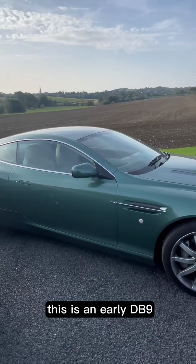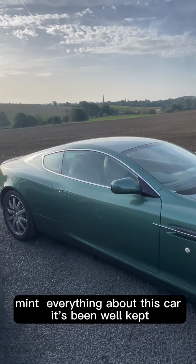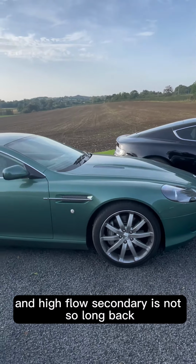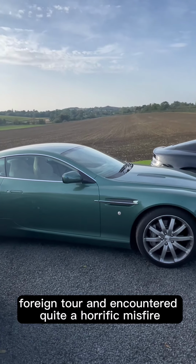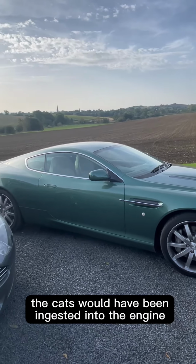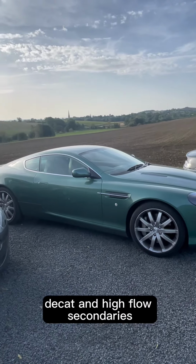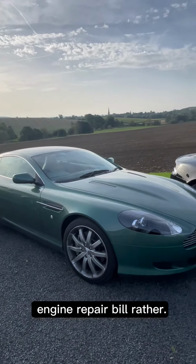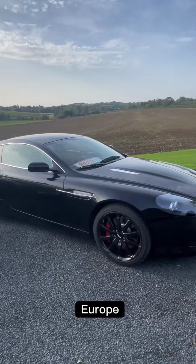This is an early DB9. This is a really nice car, special colour, interior's mint, everything about this car, it's been well kept, absolutely beautiful. This had a primary decat and high flow secondaries not so long back. The owner took it on quite a long foreign tour and encountered quite a horrific misfire. Now that misfire would have failed the cats, would have been ingested into the engine, would have failed. So for the activity of a primary decat and high flow secondaries, he saved himself probably a 20 grand engine repair bill.